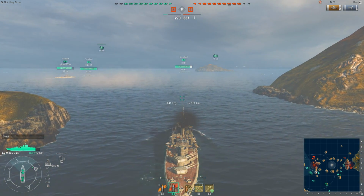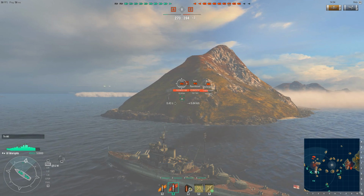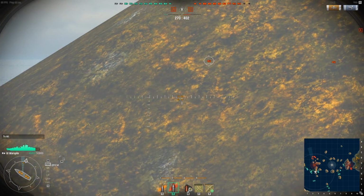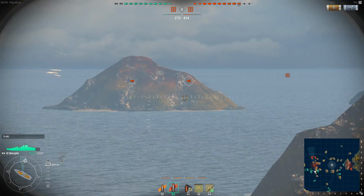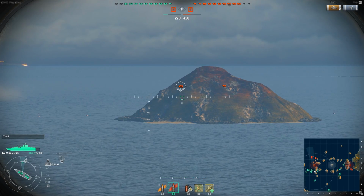Now, there is another Warspite with us over here. So basically we've got 2 Warspites and a couple of cruisers against 2 Fusos and 1 enemy cruiser. Now, the Fusos do have superior damage per minute. They only have 14-inch guns, but they've got 12 of them. We have 15-inch guns, but we only have 8 of them.